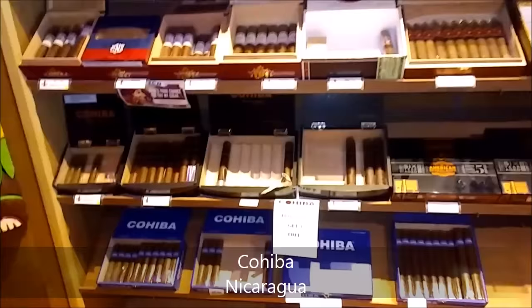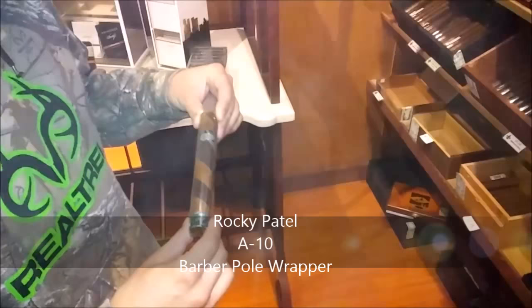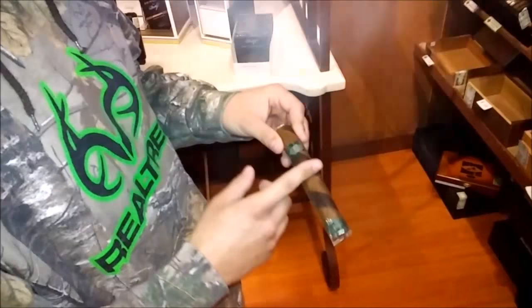Another thing I have are Rocky Patel A10s. Rocky Patel A10 is a barbacoa wrap cigar. Yeah, it's an awesome look. And they are really, really good. I don't know a whole lot about these guys, but I do know that I've smoked it and I loved it. There was a lot of interchanging flavors. And a cool thing about most of the Rocky Patel Edge cigars is right about the middle of the cigar, it starts changing flavors. So you get a whole lot of different mouth experience.